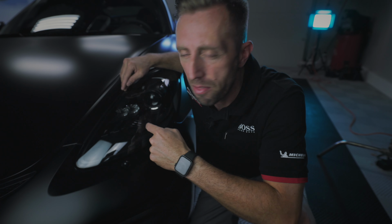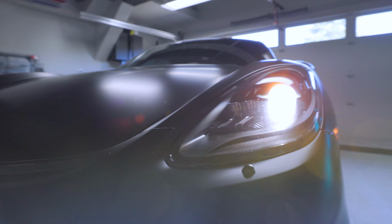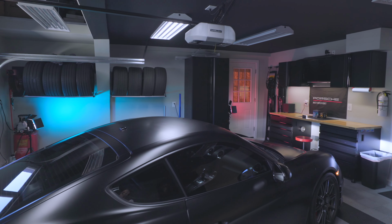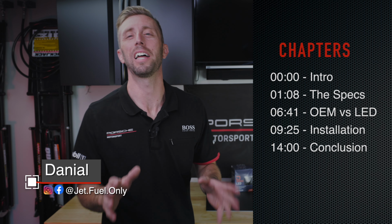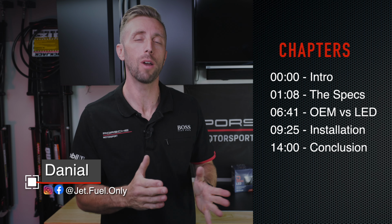These headlights, they suck. But don't worry, I think I've got a solution on how to make them better. All right, I'm just kidding. Your Porsche headlights don't suck, but I do think that they could be improved if you have the headlights that I have.